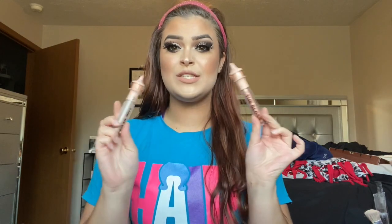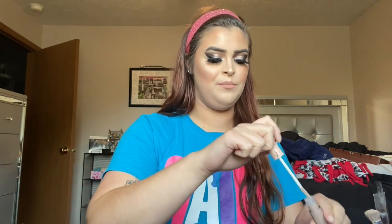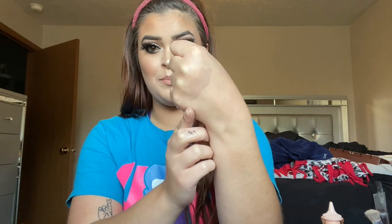So I figured I would just use that to talk about the glosses and pick which gloss that I want to use. So these are the two glosses. I'm going to swatch them both for you on my hand. The first one we have is Silk Rope, which I think is going to be the one I end up using because it just looks so pretty. I've never really swatched glosses, so I'm trying to do it in a way where you guys can see. So that is Silk Rope, a very beautiful pale nude. I think I'm gonna end up using that one today just because it's so pretty.